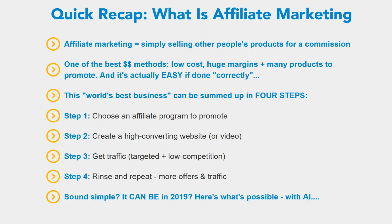So the world's best business, affiliate marketing, can be summed up in 4 steps. Step 1, choose an affiliate program to promote. Step 2, create a high converting website or video, and it does need to be high converting. Step 3, get traffic, and again the traffic needs to be targeted and low competition, ideally something that not many other people know about. And then step 4, we rinse and repeat. So just more of the same, more offers, more traffic, more websites. And it sounds like a very simple approach.